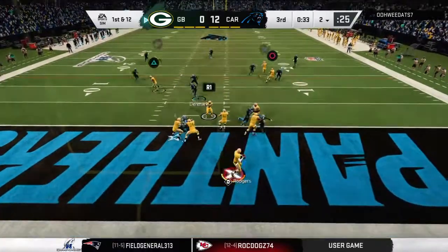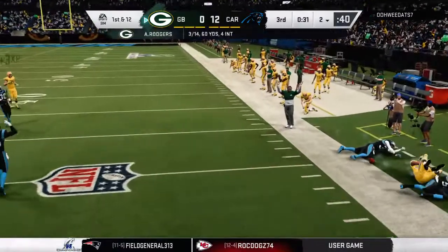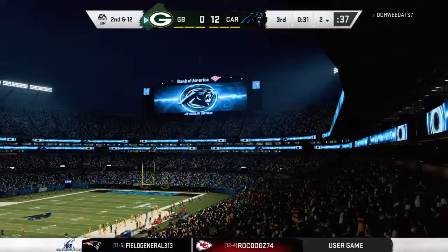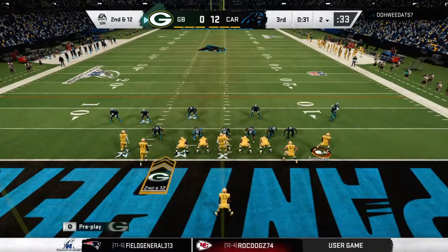In his own end zone, it's Rodgers. And that is incomplete. He couldn't hold on through the contact. Brings up second down. So they'll come up after the incompletion for second down.